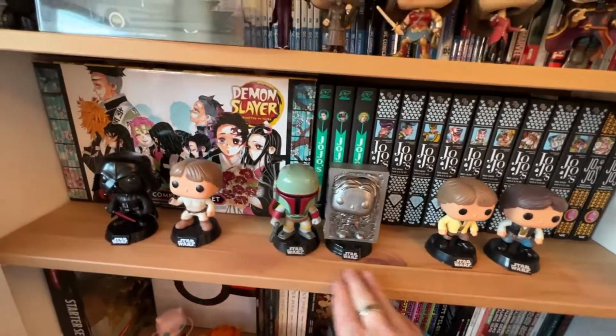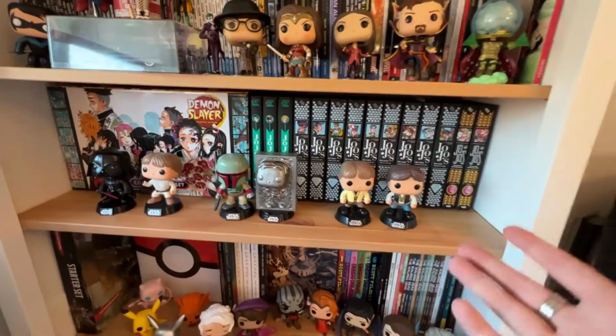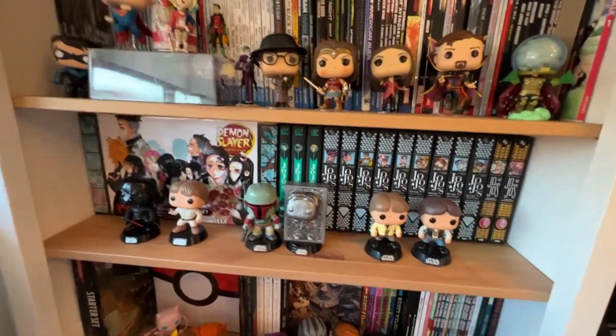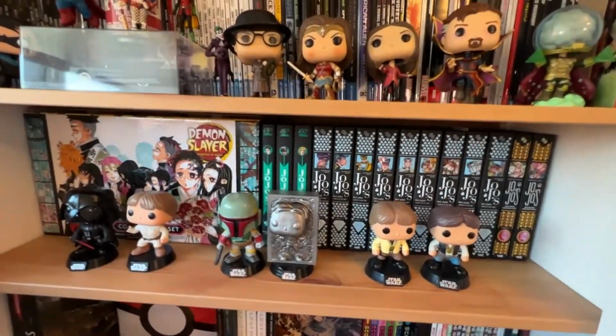We've still got my Star Wars pops out here because I'm a massive Star Wars fan. Star Wars doesn't have its own dedicated shelf anymore, really, so I'll keep these guys here for now because I don't have any merch for any of this stuff, so this is staying here.